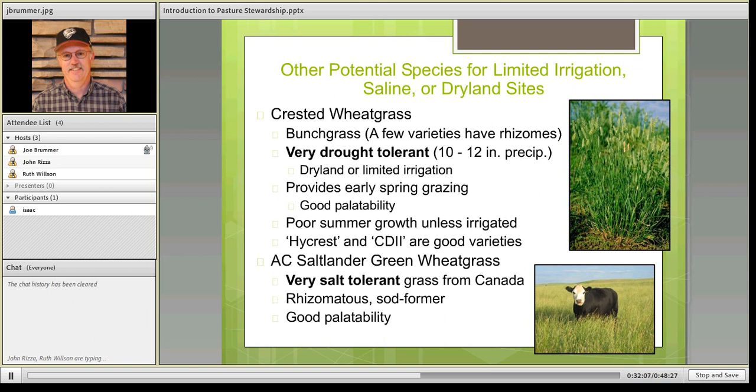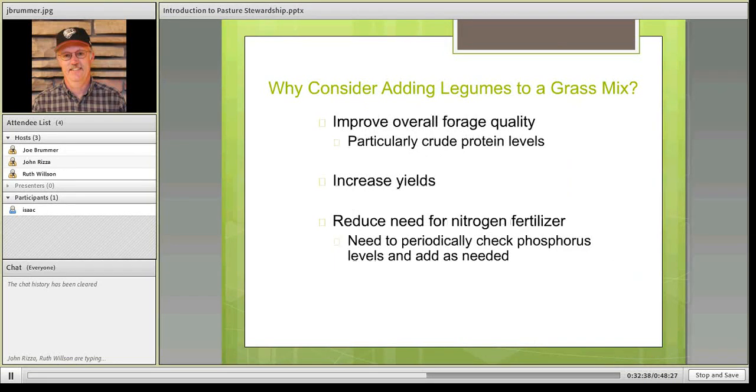And this last one I listed here is called AC Saltlander green wheatgrass. I've never worked with this one personally, but I've been reading a lot about it. The AC stands for Agriculture Canada, so this was developed in Canada. It was brought over from Turkey, and again, a very salt-tolerant species. Again, it's going to be up there with the tall wheatgrass, but it's going to have a lot better palatability than the tall wheatgrass. So I think there's a company in Oregon where you can actually get this seed.